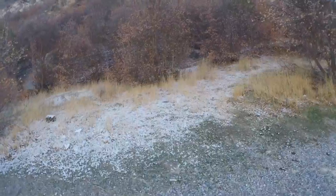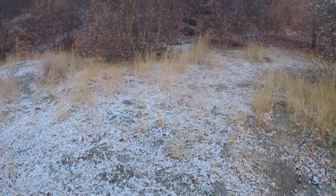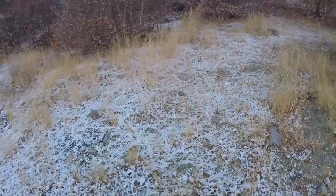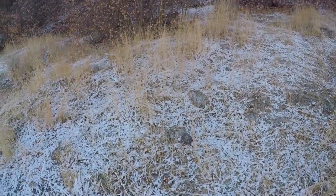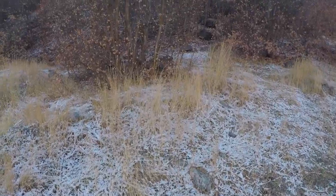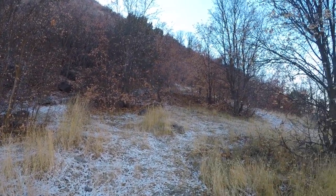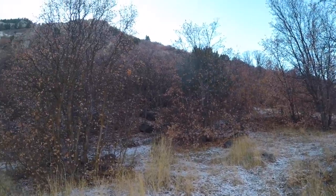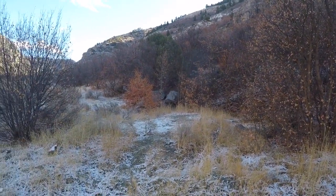You see what's on the ground? That's snow. It's snow, you guys. But hey, we thought we'd come out here and show you this beautiful snow, and also test out this GoPro. Look at that. There's still a little bit of leaves. Not many. But isn't it gorgeous out here?